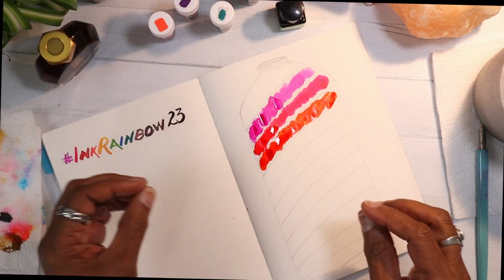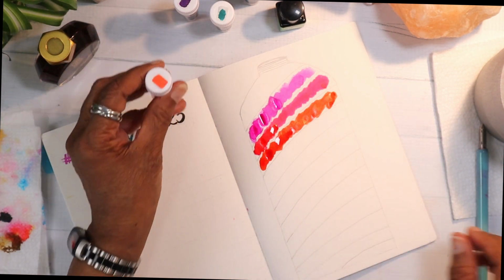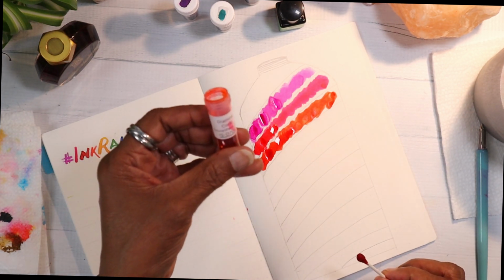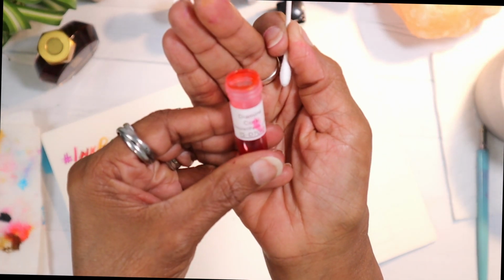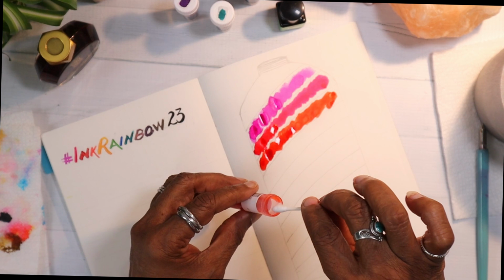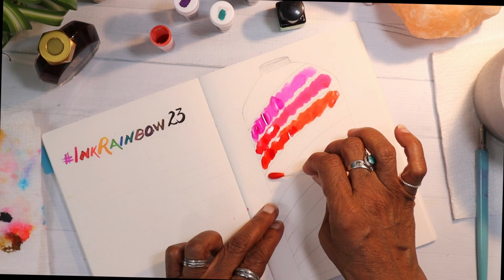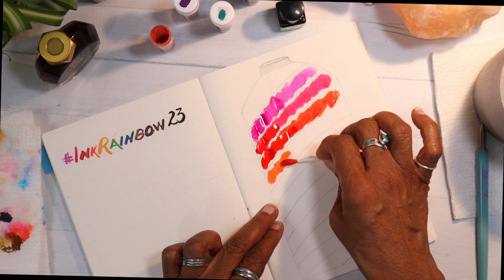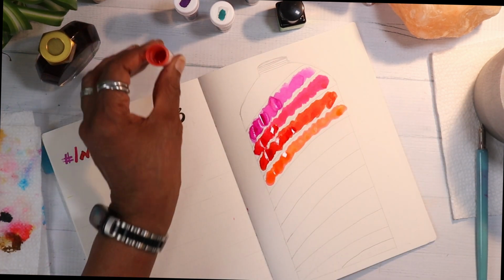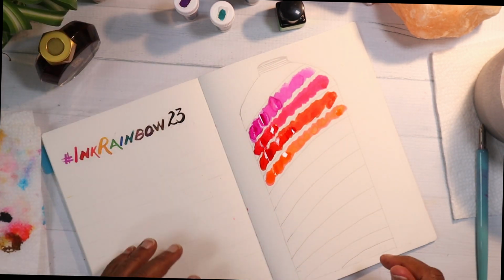And then we go to orange. Now, I like a true orange. I know when I say true, it's actually absolutely subjective. But the one I got is this sample, which is DIAMINE Coral. Let's not put the wrong N in there, right? And it's almost like a tangerine orange. And I'm getting my fingers all messed up. We should be wearing gloves when we do these things.